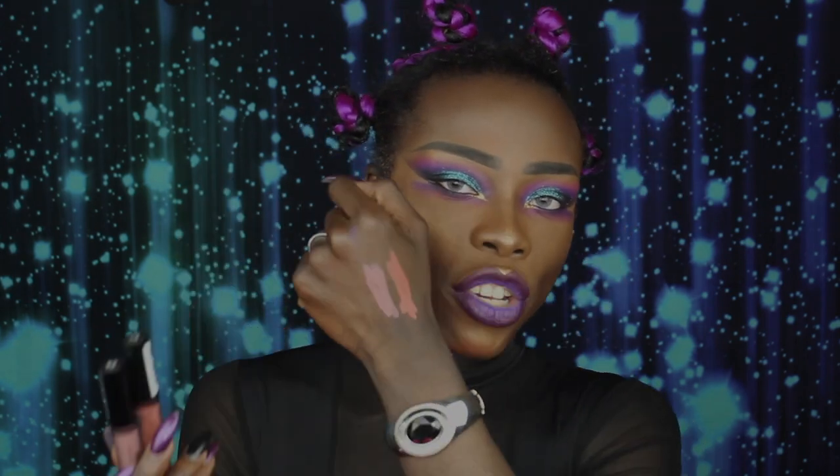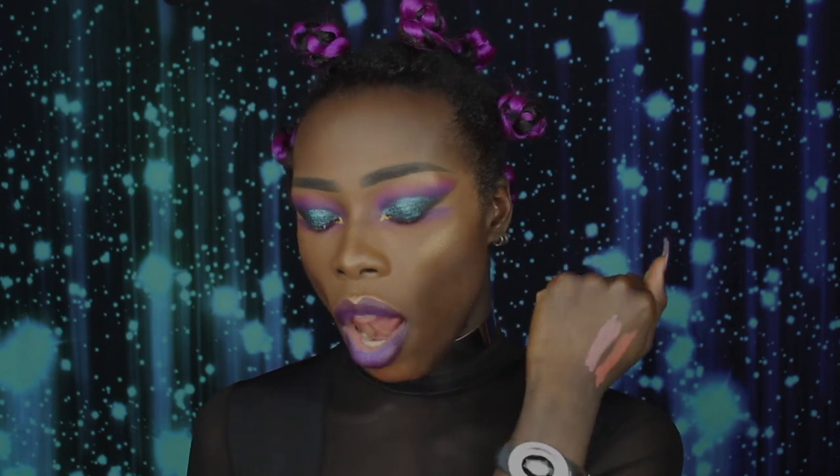I hope you guys are living. So those are the lingeries, and they do dry completely matte. So if you are worried about lipstick staying, don't worry, girl. These stay very, very long. And also, they're not too dry on the lip.